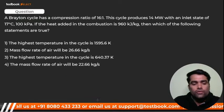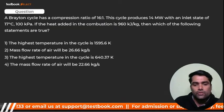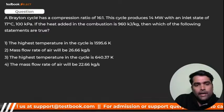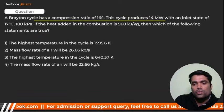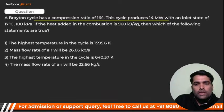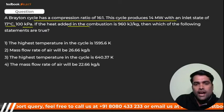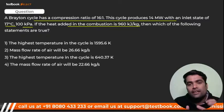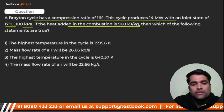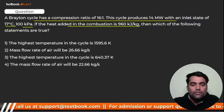Now, my dear, we'll then go for the next question. एक क्वेश्चन और देखते हैं next question पे. So see here. A Brayton cycle has a compression ratio of 16:1. The cycle produces 14 megawatt with an inlet state of 17 degrees centigrade, 100 kilopascal. If the heat added in combustion is 960 kilojoule per kg, then which of the following statements are true? That means we have to find out, right? Yes or no?